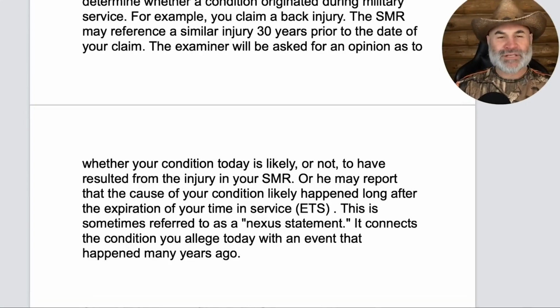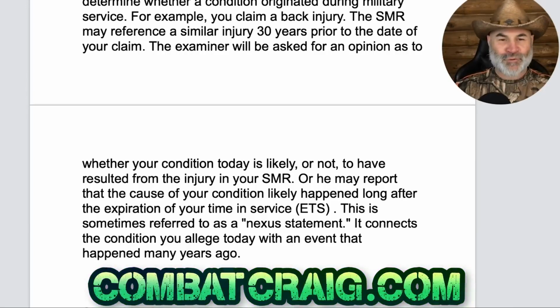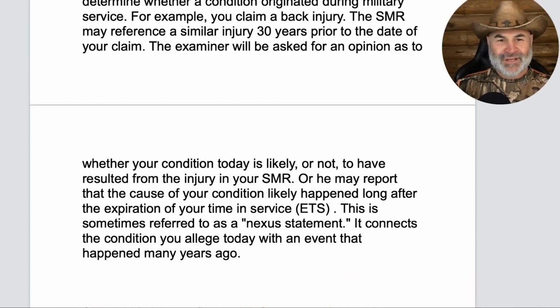What the VA rater is going to ask the examiner to do is give an opinion as to whether your condition today that you suffer from is likely or not to have resulted from your active duty service. He may report that it happened way after you got out. So this is why it's important to provide your own diagnosis, DBQ, and nexus letter, and the nexus connects your current symptoms with your active duty service. The C&P examiner is going to do the same thing.